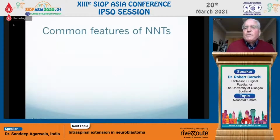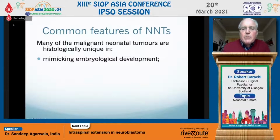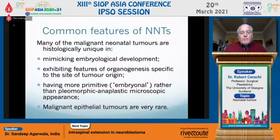The common features of these neonatal tumors are that many of the malignant neonatal tumors are histologically unique in that they mimic embryological development, they exhibit features of organogenesis specific to the site of the tumor of origin, and they have more primitive embryonal rather than pleomorphic anaplastic appearances on microscopy. Of course, malignant epithelial tumors are very, very rare in our experience.